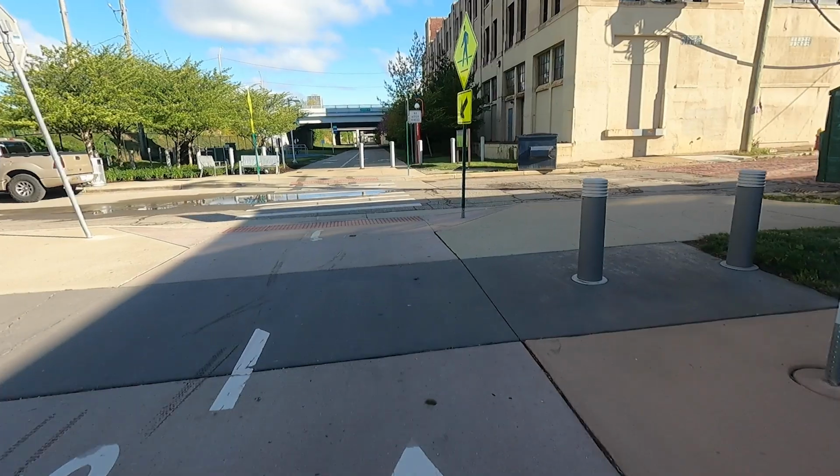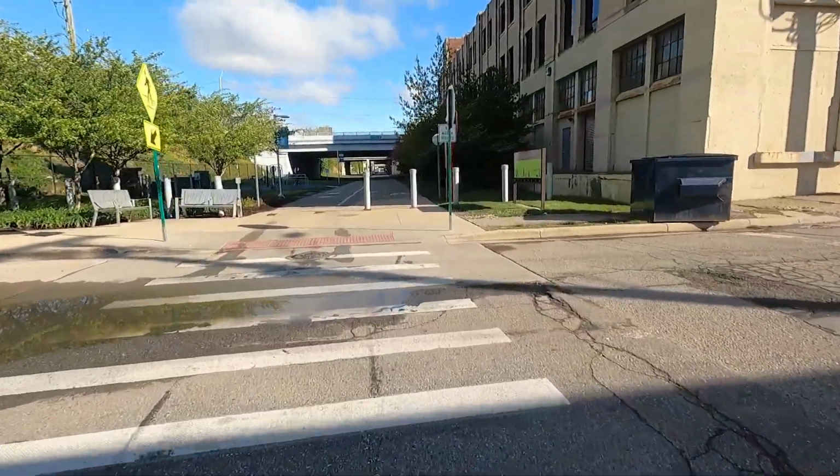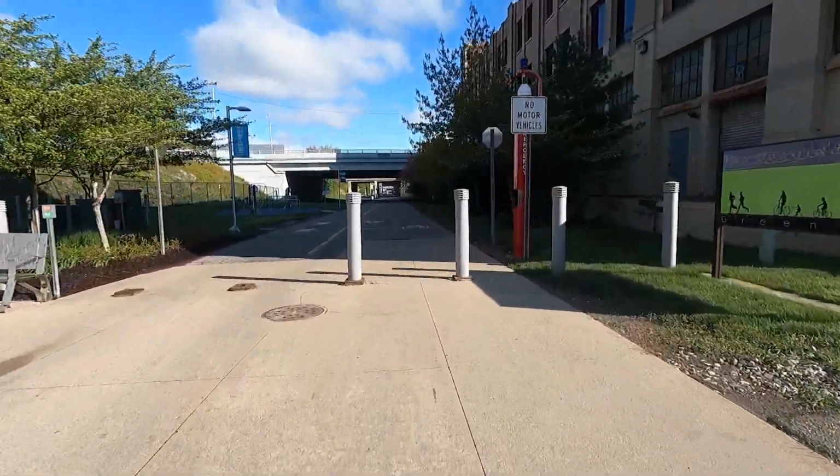So today's video I'm doing another run review. This time I'm reviewing the Dequindre Cut in Detroit, Michigan. This is one of my favorite places to run. It is 2 miles out and 2 miles back, so basically a 4 mile total path that used to be a railroad track.